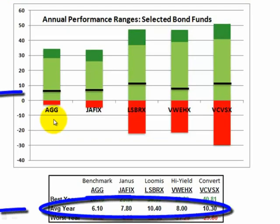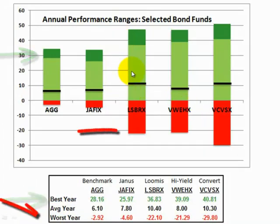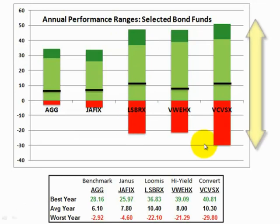This bar chart shows the average annual percentage returns, black lines, for all the bond funds that we discussed in this lesson. But it also shows their best and worst annual performances since inception. As you can see, the riskier funds generally have the widest swings. That is, they have the highest best years, but they also have the worst years.